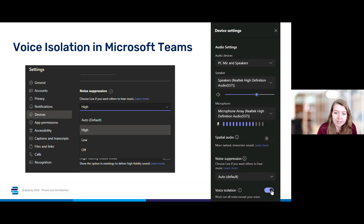Someone's already asked, does voice isolation work for those using MS calling plans? Right, let's get to the voice isolation part then. But short answer is yes, voice isolation will apply for everyone using Teams and on normal MS calls packages.